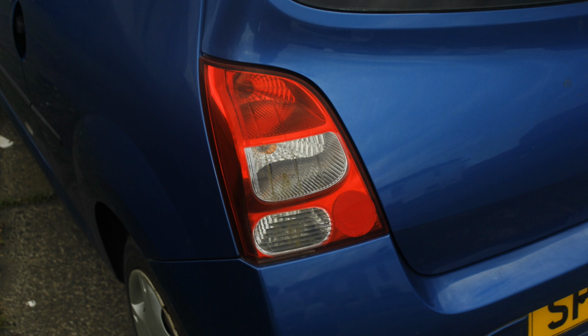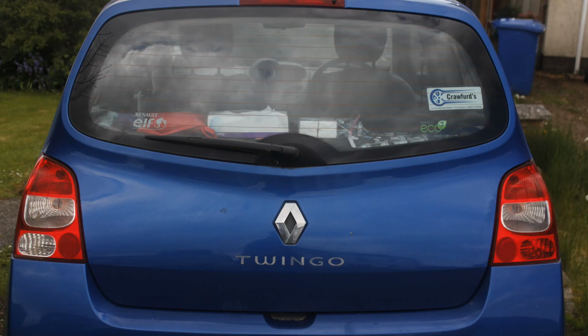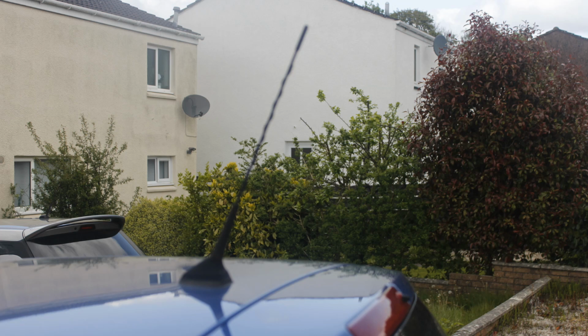It is a wheel. It is the tire. This is the rear indicator or tail light. It is the boot or hatch. The satellite dish is on the corner of the building.